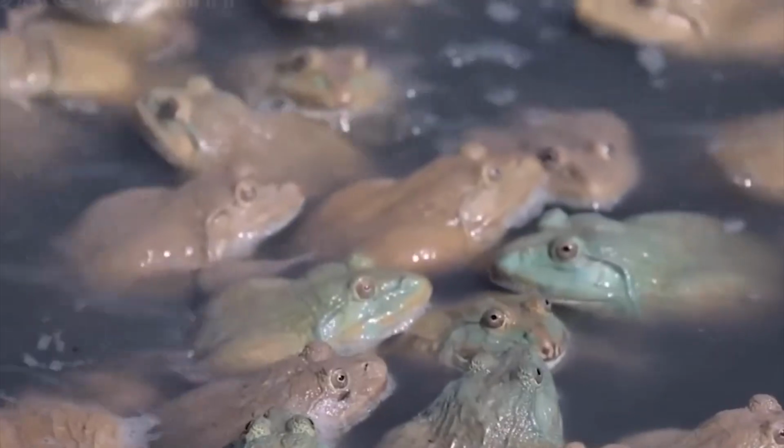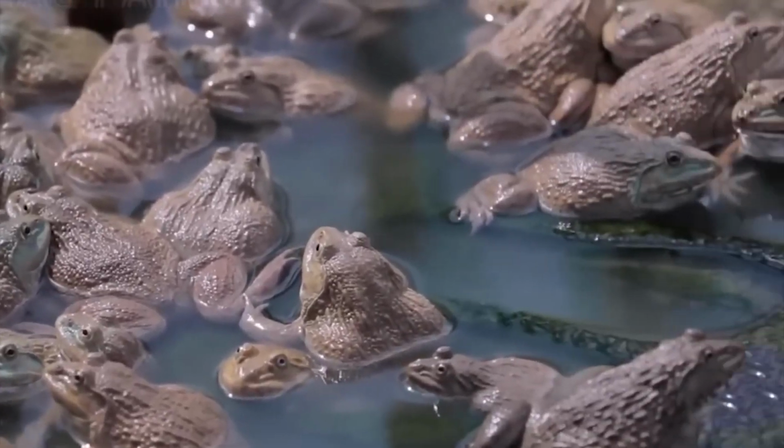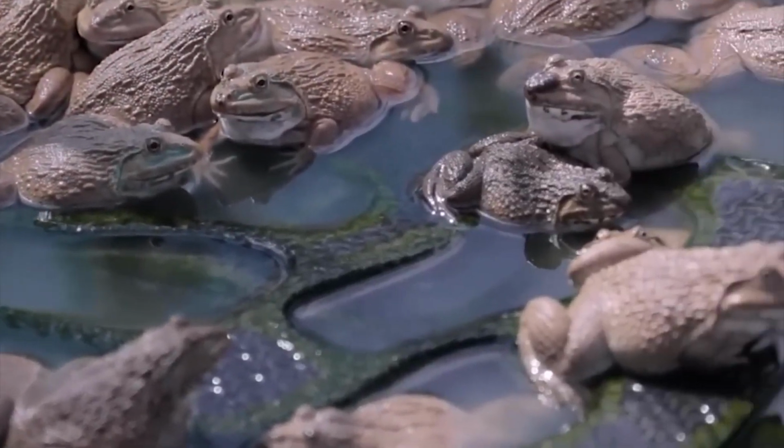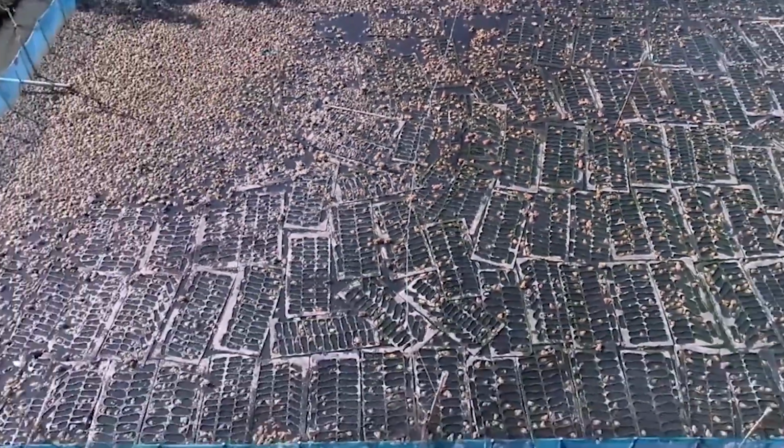Selecting the right species of frogs. There are over 5,000 known species of frogs in the world, but only a few species are suitable for farming. The most commonly farmed species of frogs are the bullfrog and the pig frog. These two species are preferred because they are hardy, fast-growing, and have high meat yields.